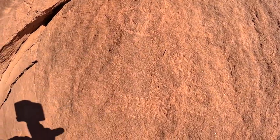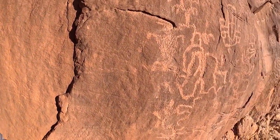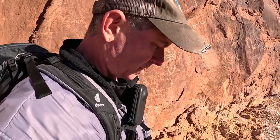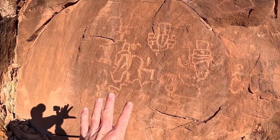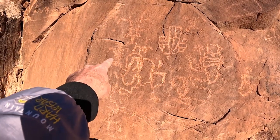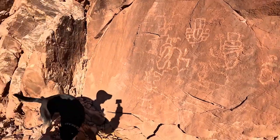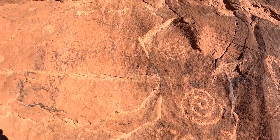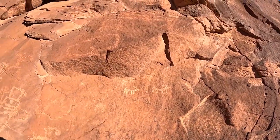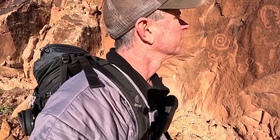But here's some stuff that's really weathered away. I have no idea how old this is, but this is sandstone, and obviously it's a material that'll weather fairly easily. But there's a fat man right there. That's a very common style of petroglyph all over the area. And of course, got your spiral, concentric circles here. Some zoomorphic figures. There's stuff farther up.